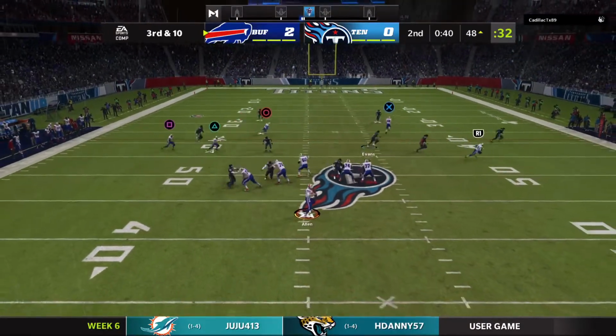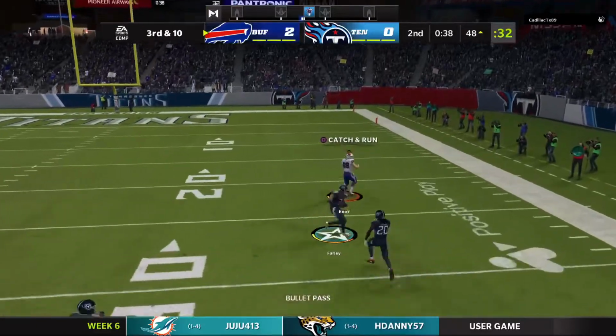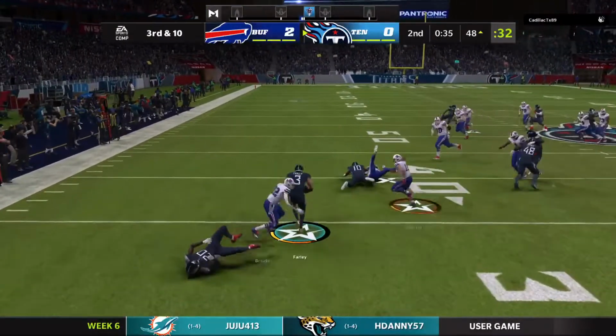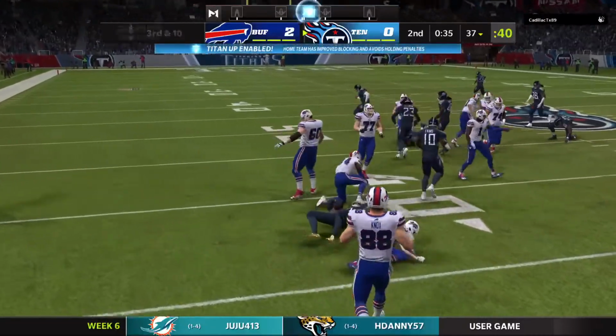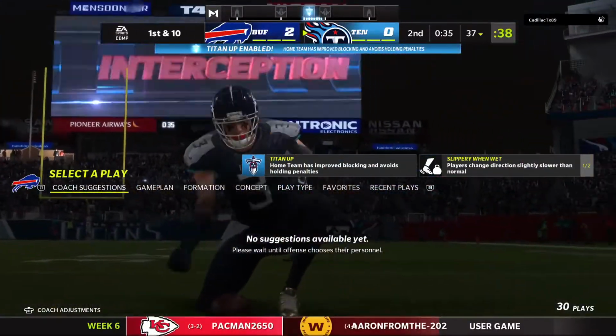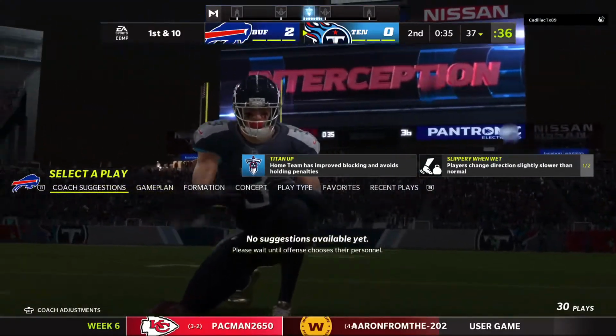Now Allen again. And Allen going to be intercepted for the 3rd time. Picked off by the rookie from Virginia Tech, Caleb Farley. And the Titans are going to take over once again at their own 37-yard line.